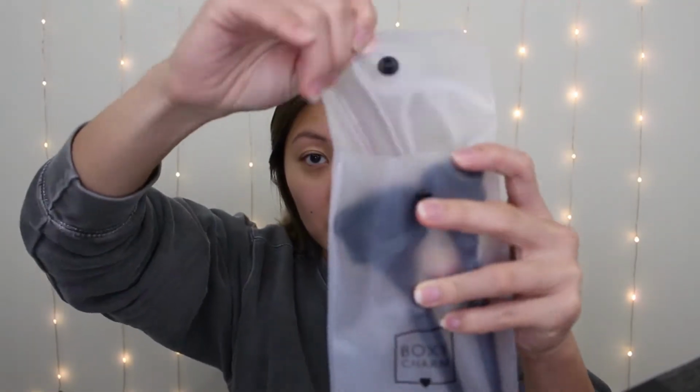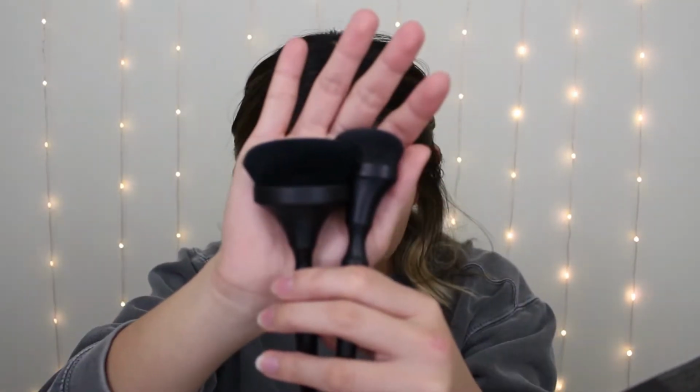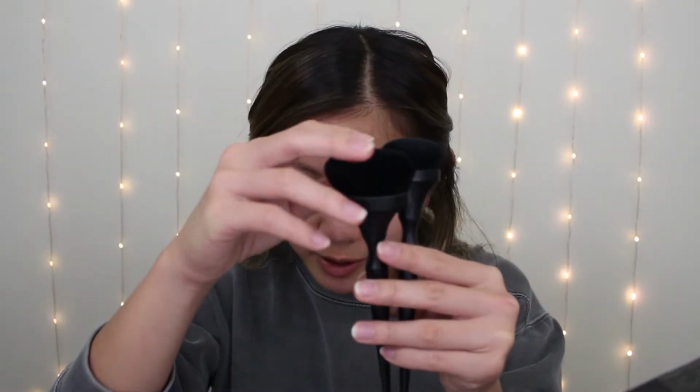So the next thing in the box is this Boxycharm 2-piece brush set. It comes in this really nice pouch that I guess I'm just gonna throw away. They look like this. I'm not really sure if they're like modeled after something. It says the large powder brush is perfect for liquids, creams, and powders or mineral products, and the foundation brush has an oval base to help with precise foundation placement and seamless blending. So these are synthetic and cruelty free.